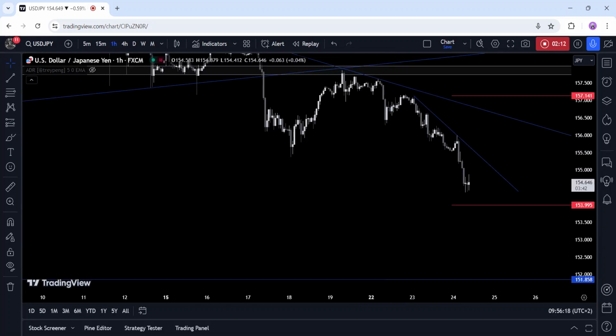On the 1-hour chart, we can see that we have another minor trend line here, defining this bearish momentum. If we get a pullback into it, we can expect the sellers to lean on it to position for a drop into new lows. The buyers, on the other hand, will want to see the price breaking above the trend line to start piling in for a rally into this next major trend line. These red lines define the average daily range for today.